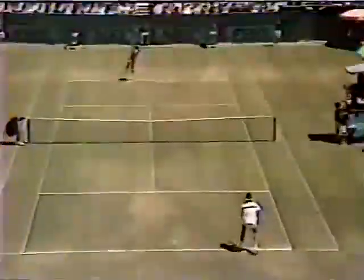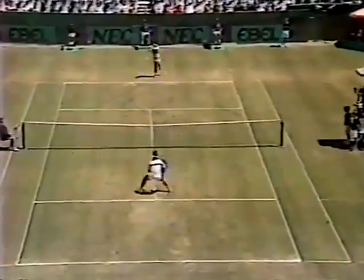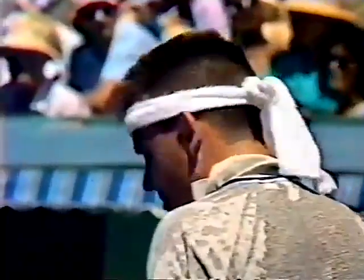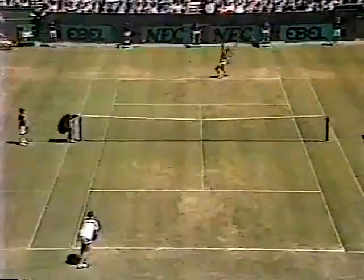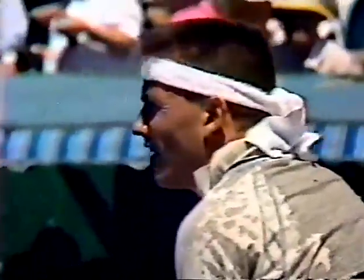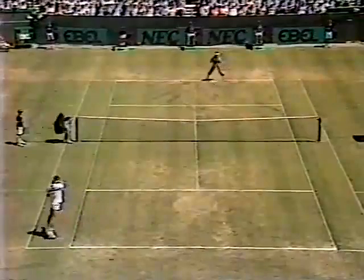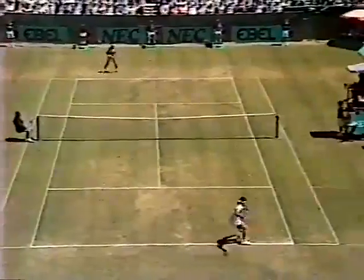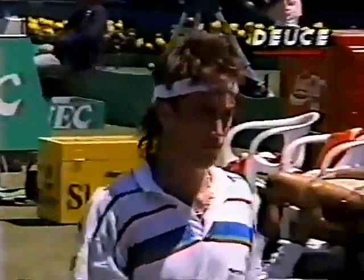Australia rushing the Swede out of it, bustling him out of it, coming to the net at every opportunity, putting it up to the Swede, demanding that he make the passing shot right now. Certainly went for it.